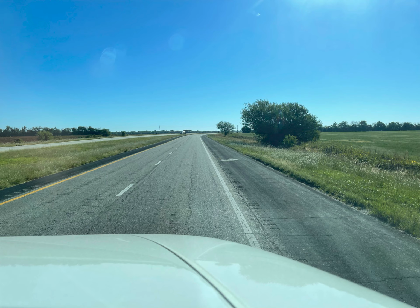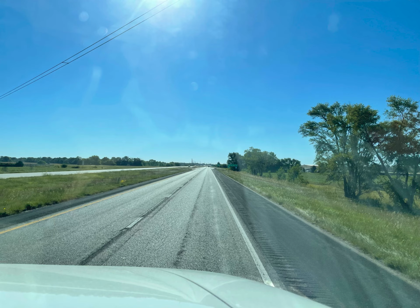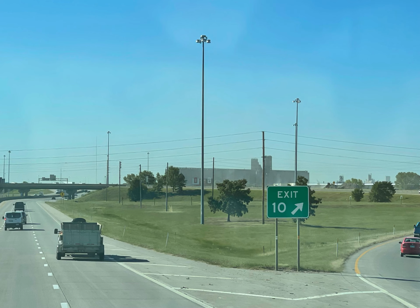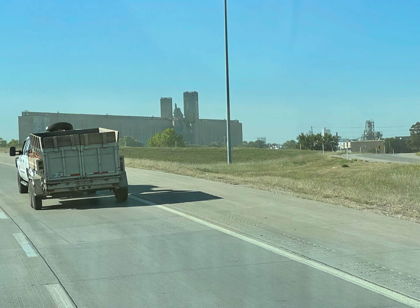It was a pretty easy drive from Hutchinson to Pahluska. The traffic wasn't too bad. We did have to go through a couple big towns, but nothing too bad. So, pretty easy drive.